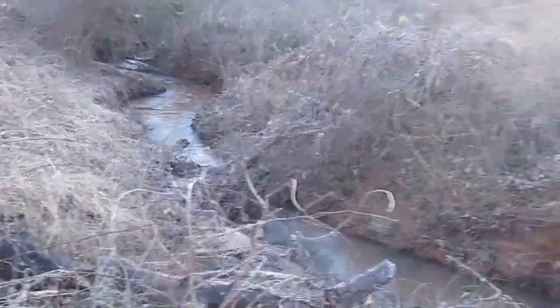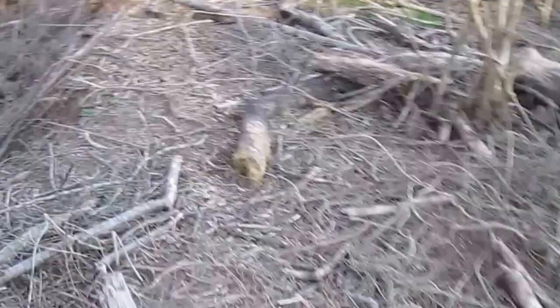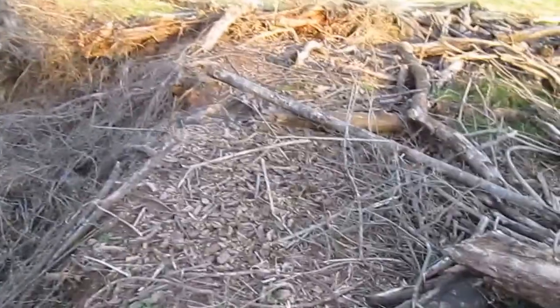We've talked about putting another little bridge back here. Just big enough really for goats to cross. A person, maybe 4 foot wide. Owl briar.